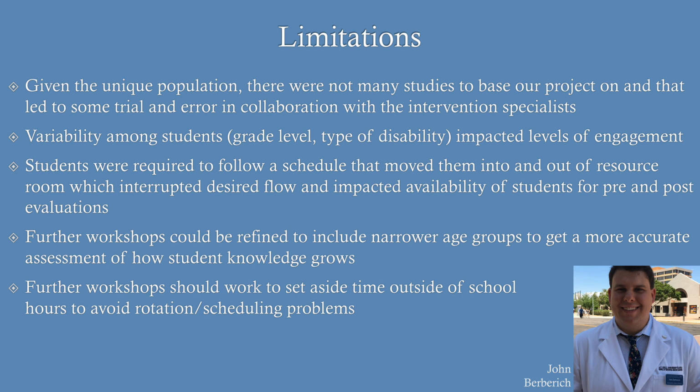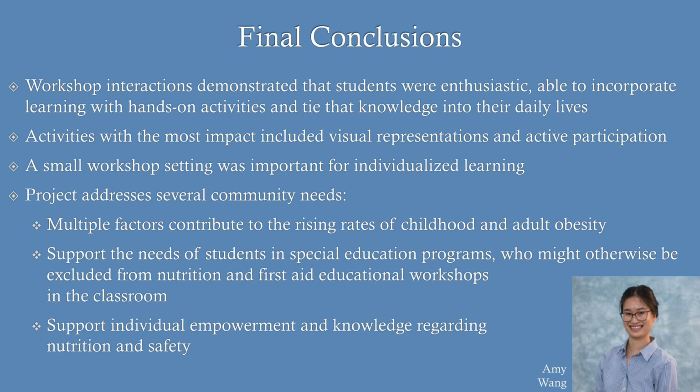Further workshops could be refined to include narrower age groups to get a more accurate assessment of how student knowledge actually grows. In addition, further workshops should work to set aside time outside of school hours to avoid rotation scheduling problems. Our workshop demonstrates that interactive, level-appropriate activities can successfully engage students and teach multifaceted lessons about nutrition and kitchen safety.